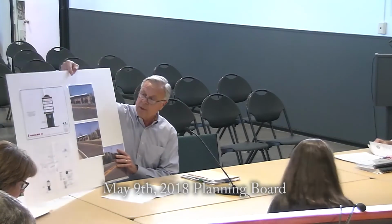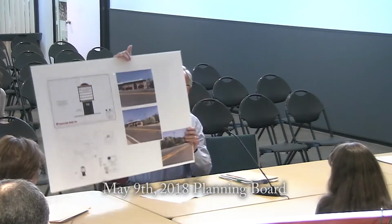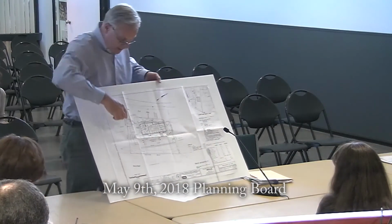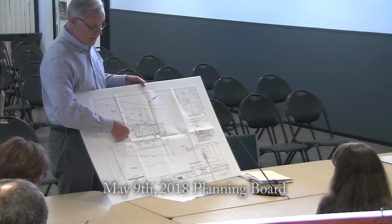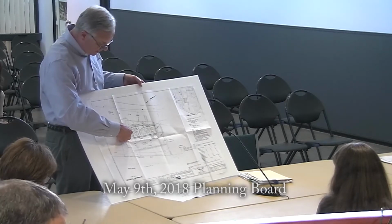We are requesting approval to install a double-face internally illuminated pylon sign on the southeast corner of the property. So basically, this is Route 304. We're requesting to install the sign here. It'll be a 10-foot setback from the right-of-way, 7 foot from the side yard.